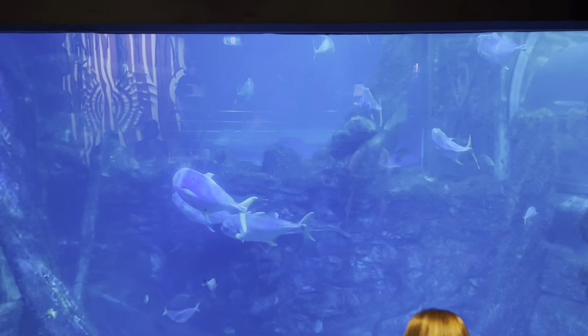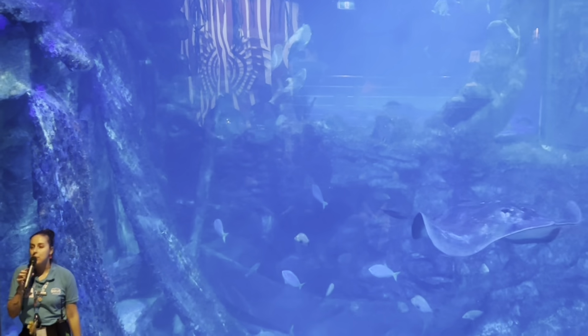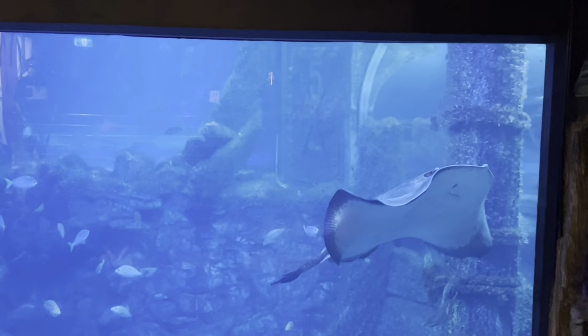We have another type of critically endangered species in this tank as well, and that is a leopard shark. Now our leopard shark is called Leo. You probably won't see him up this end, but you'll definitely see him swimming around here.